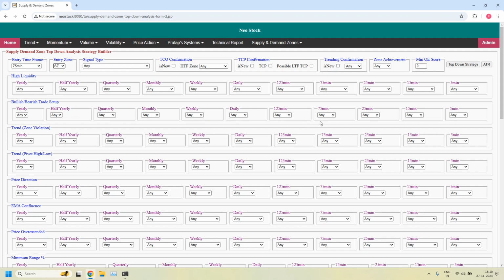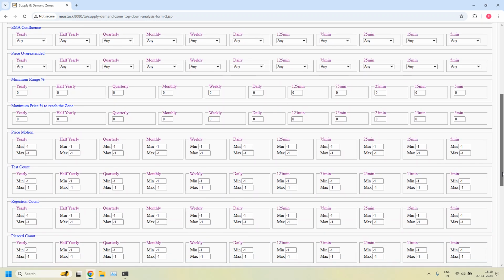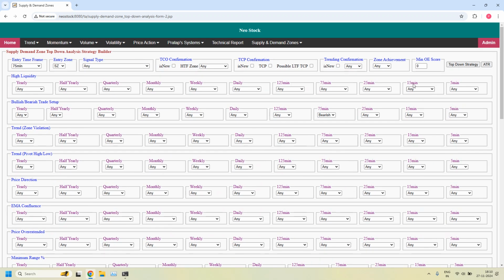In bullish or bearish trade setup at 75 minutes time frame, I have selected bearish, and this 75 minutes supply zone should not be pierced. So in the pierced count at 75 minutes time frame, I am setting minimum value 0, maximum value 0. Zone achievement is violated opposing zone. Minimum order enhancer score 12. All 3 filters are applied to 75 minutes supply zone.